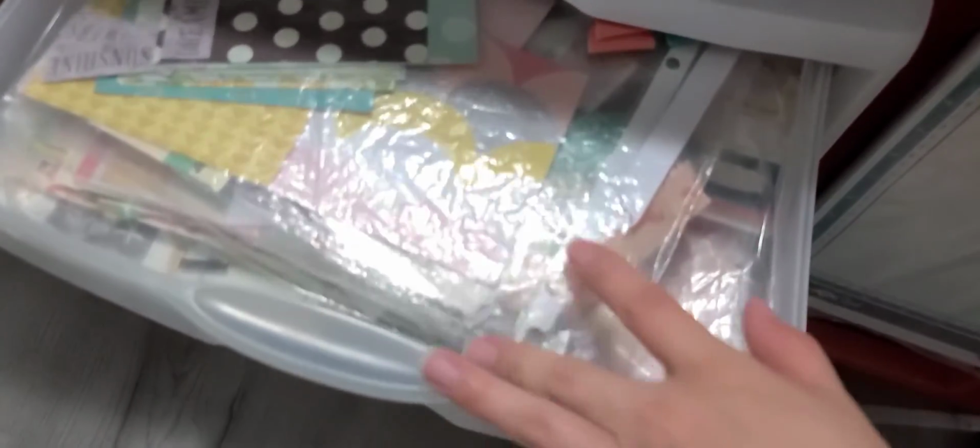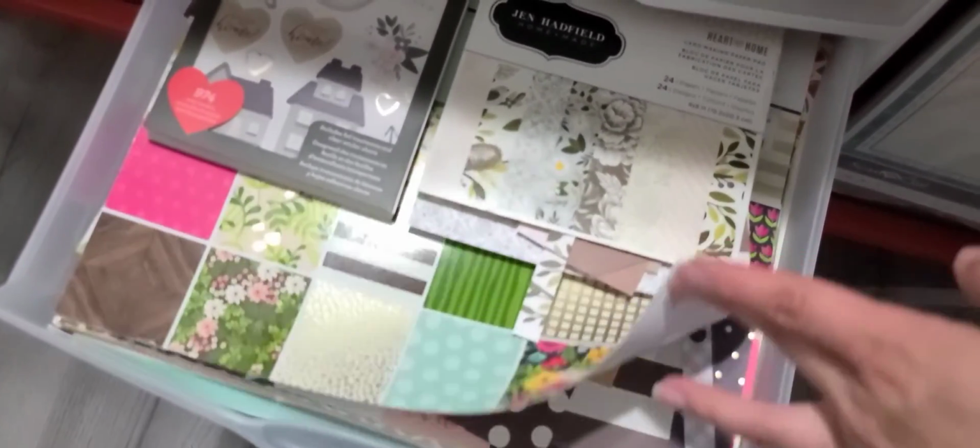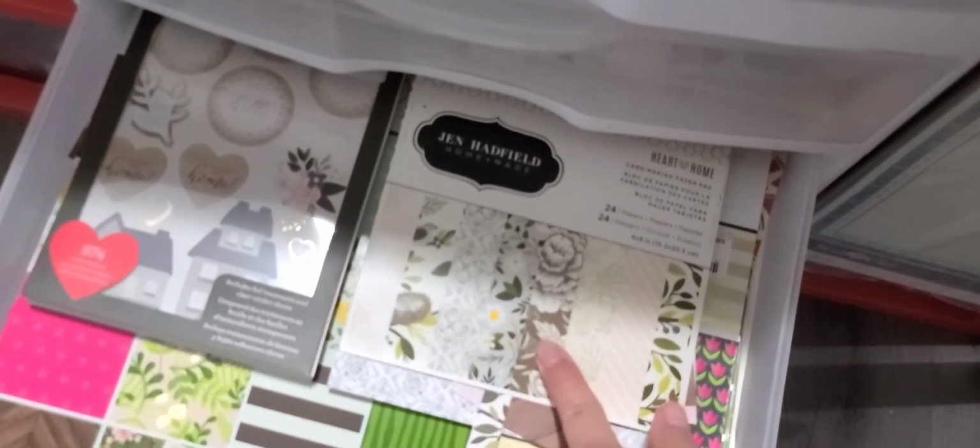And here is where I keep designer pattern papers, 12 by 12, and their scraps together. I hate to go through a new 12 by 12 when I had scraps from that collection, so I like to keep them there. Here is where I keep all my Jen Hatfield collection, so any paper pads that I get in 12 by 12 form, and a 6 by 8, then it will stay over here along with that sticker book. And then we're moving on.